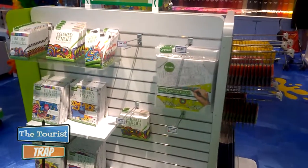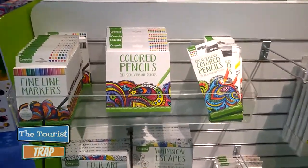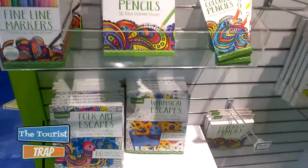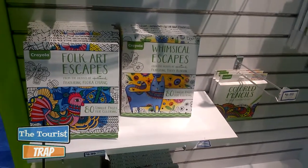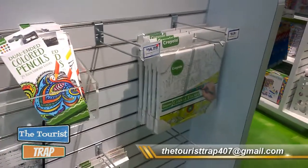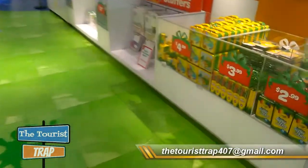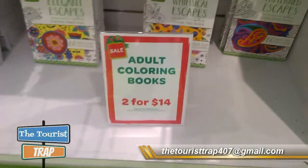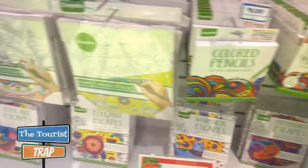Another item that's very popular, not only here, but seems to be everywhere, is adult coloring books. And they have a big selection of adult coloring books with colored pencils, which I'm told are stress relievers, and a lot of doctors have been prescribing this for patients for stress relief, is adult coloring books. And right here they have some adult coloring books that are on sale. 2 for $14. Who'd have thought? Adult coloring books.